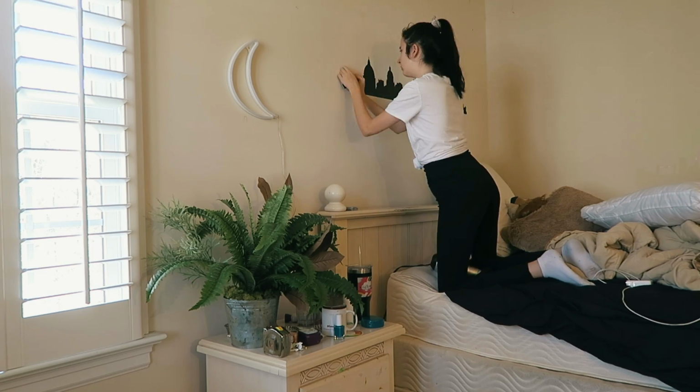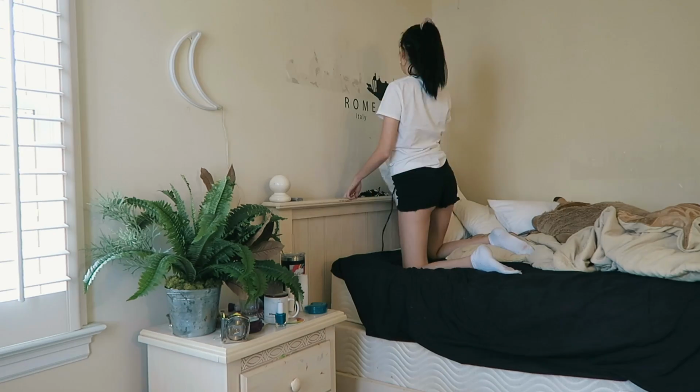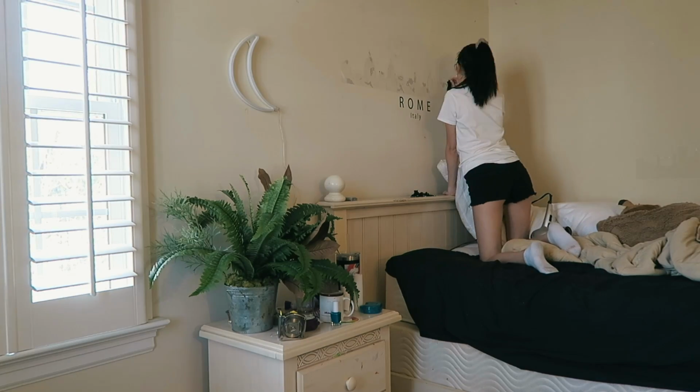Okay, so the very first thing I dealt with were these vinyl wall stickers. I had actually wanted to take these off my walls for years, but as you can see, they are really not easy to take off. It literally took me hours to do this.